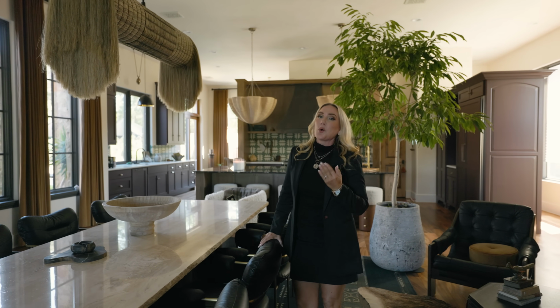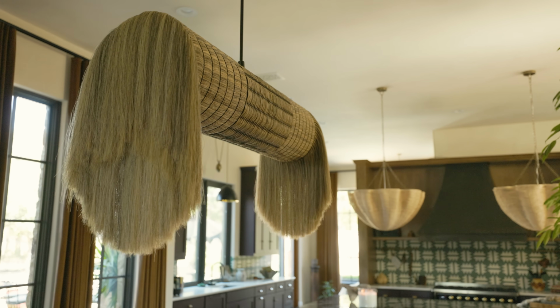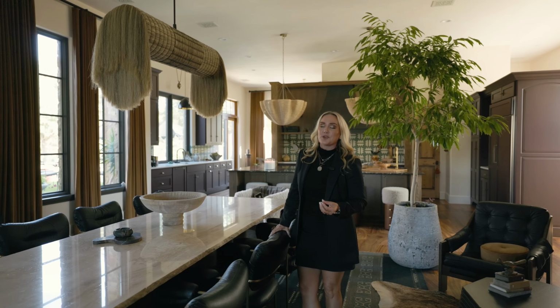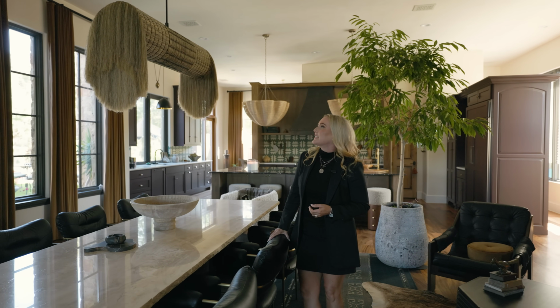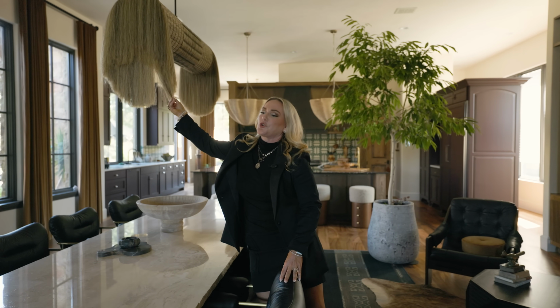Also, one of my favorites happening in this space is the horsehair chandelier. We had this made just for this space, and it's so unique. When the light comes on, there's a soft glow. It's very, very unexpected. And of course, all of this is adding so much fun texture back into the room.